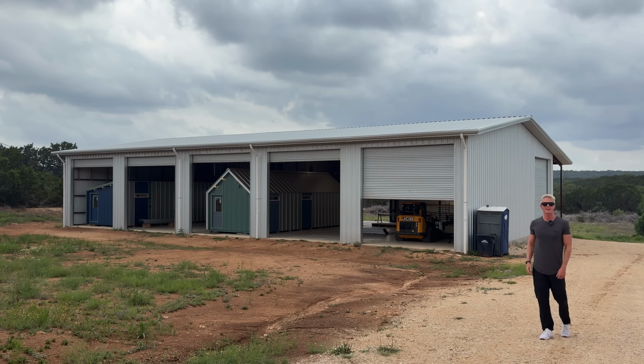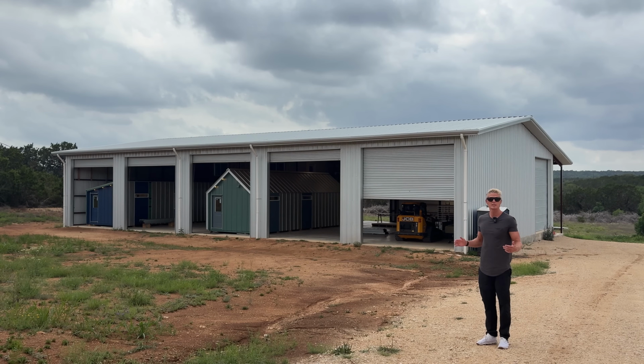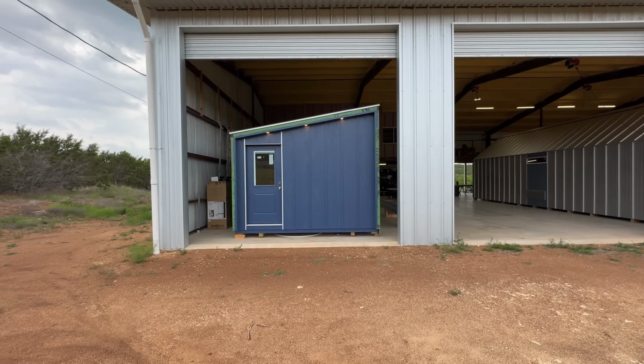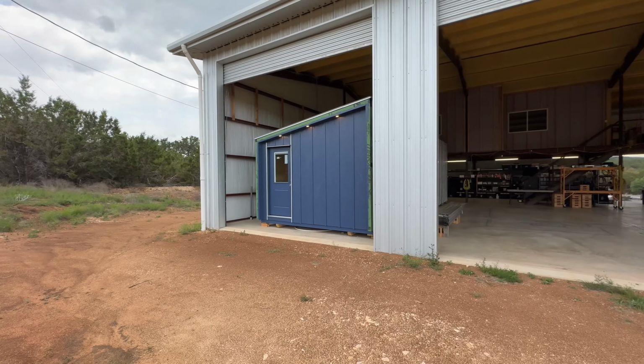Today I'm in Leander, Texas, and behind me is the Mod factory where they're actively producing affordable prefab homes. If you're sitting there thinking, wait, what's the Mod factory? Well, I have talked about them on the channel, but they recently went through a rebrand, so you may remember them as My Shea Space. My Shea Space is now Mod.